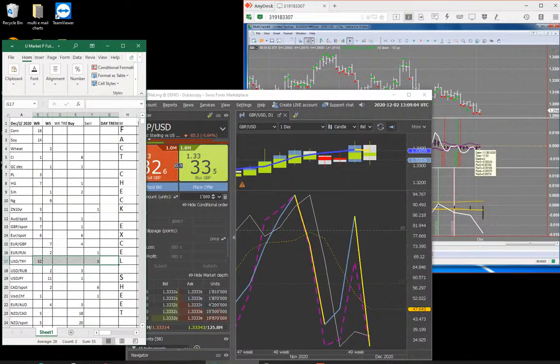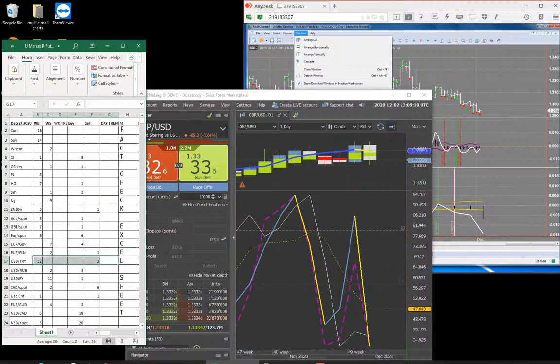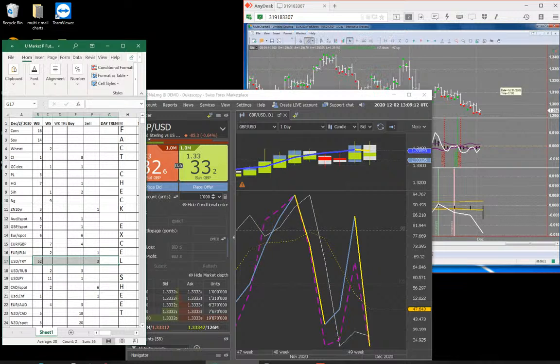There we go. You can see here the Canadian is moving down nicely. And let's see. I guess that's about it with the Canadian. It's kind of interesting. Usually when the Canadian's going down, the oil is going up. We see that action. Let's see.